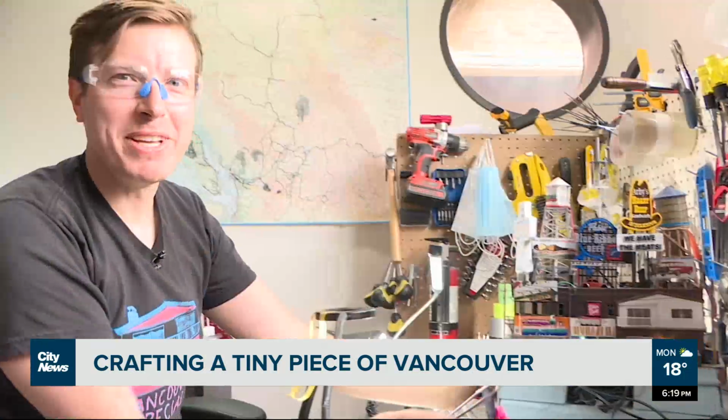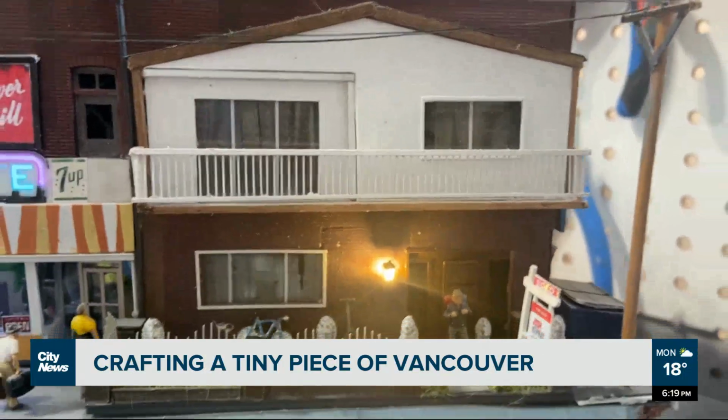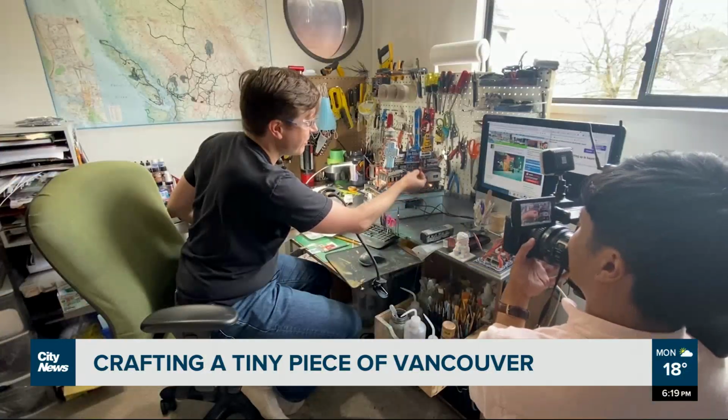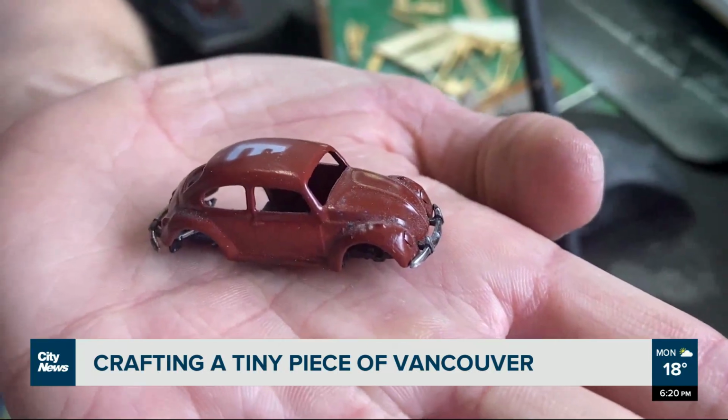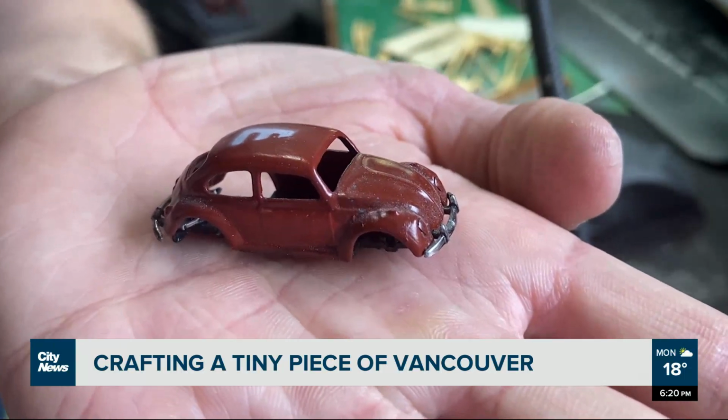Another sort of self-portrait of me coming out of the Vancouver special there. That's the infamous UBC engineering Volkswagen that they used to hang from the Lionsgate Bridge, but they don't anymore. I think they got in a bit of trouble for that.